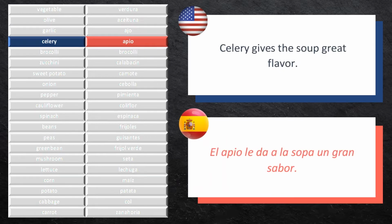Celery. Arándano. Celery gives the soup great flavor. Un arbusto de arándanos está al lado de mi casa.